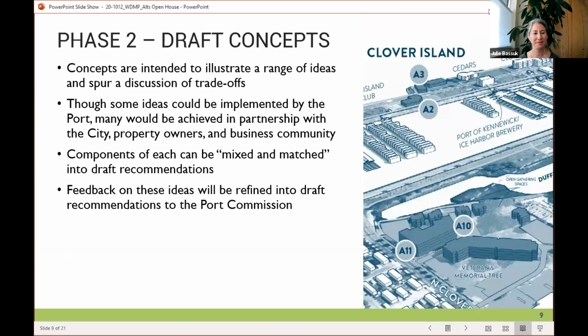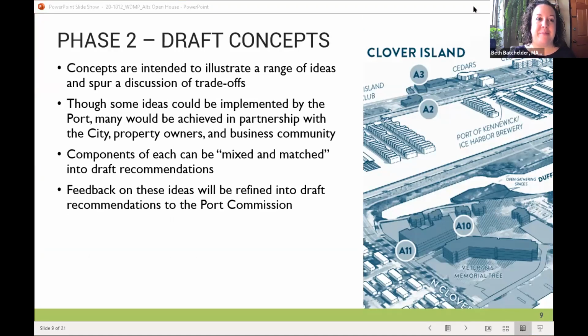All right. So we have developed two draft alternatives from the feedback that we received already. And these concepts are based on that feedback. They have a bunch of different ideas that you can be mixing and matching so that we can come up with a preferred direction that's going to incorporate partnering with the city and local businesses as well as local property owners. And we're going to be bringing that eventually to the Port Commission in refined draft recommendations.